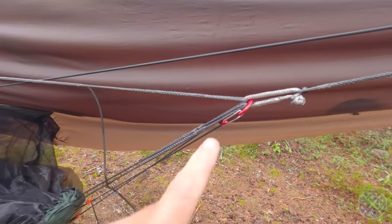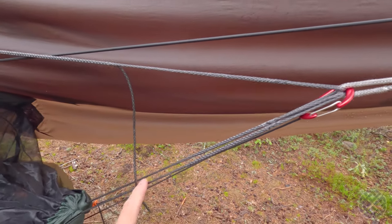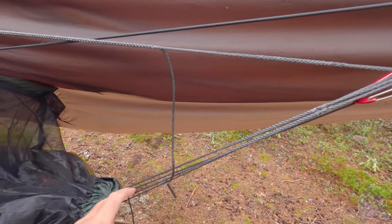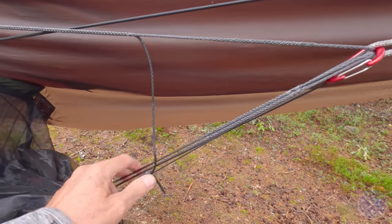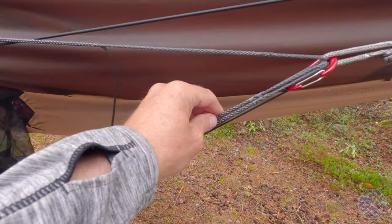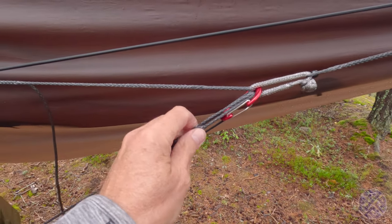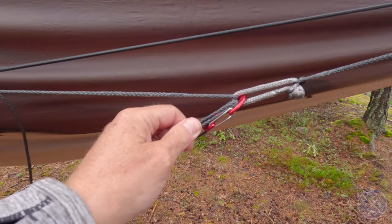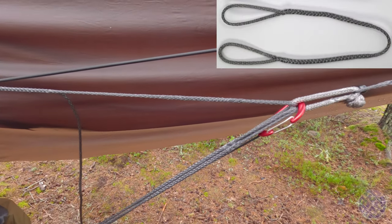The next stage then is I have modified the hammock. I've taken away the original straps that came with the hammock and I spliced some Amsteel, making two, basically a piece with two loops on each end. So it's called a dogbone. And I've done that the same on the other side.